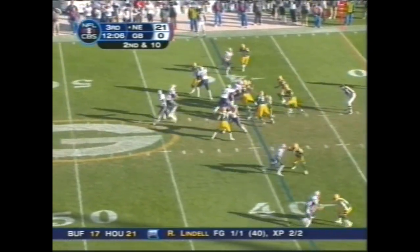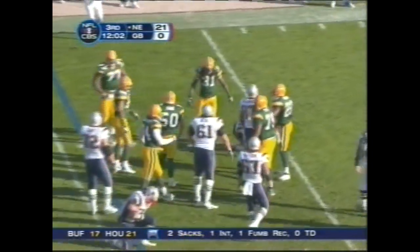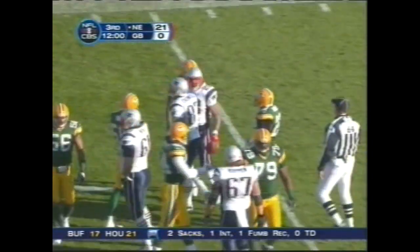Corey Dillon is now back into the game, and he takes the handoff. Hit at the 40, bulls his way forward. Cullen Jenkins made first contact.